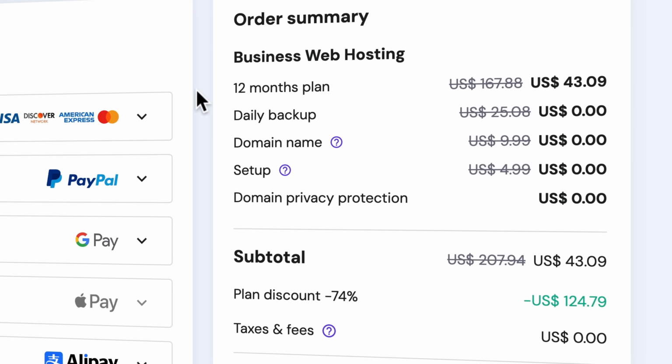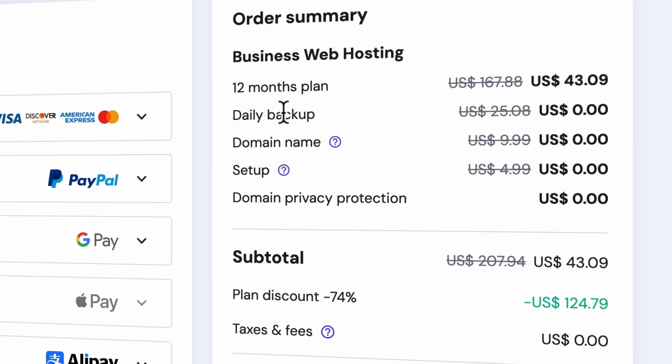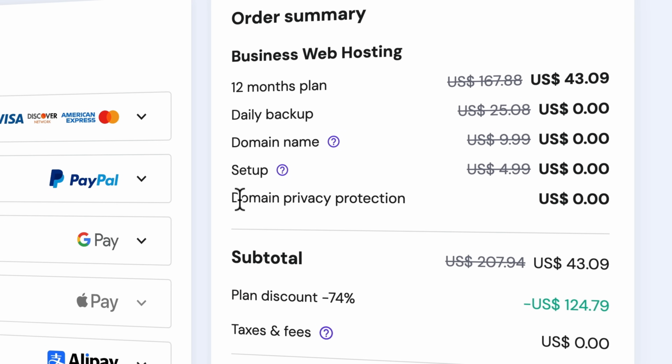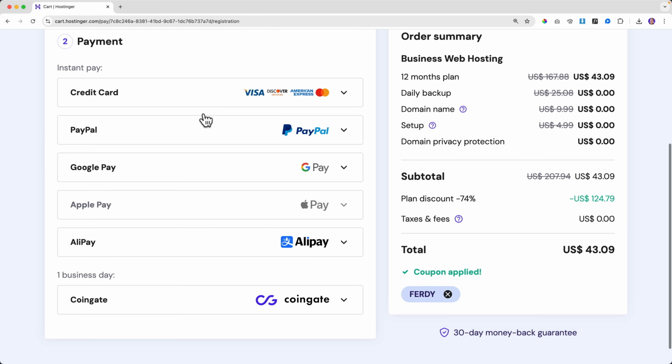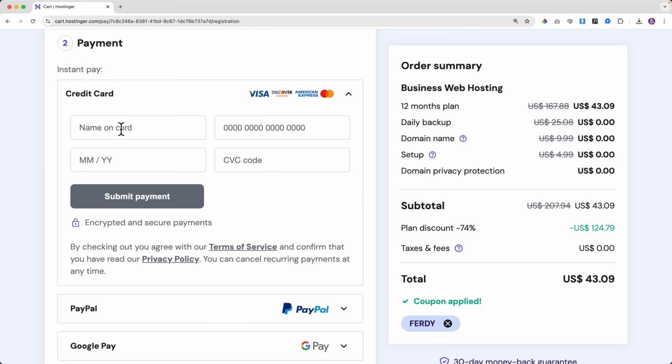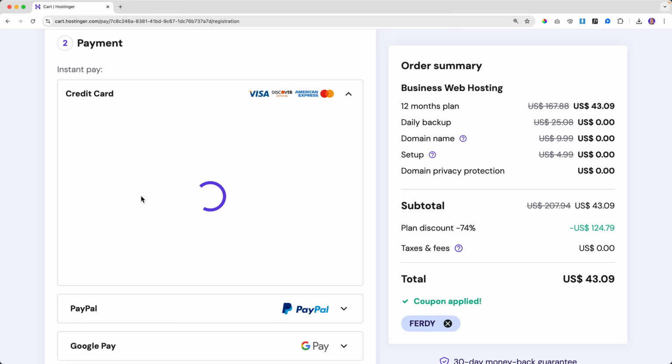So to give you a summary, you get 12 months of web hosting, you get daily backups, you get a free domain name, setting up everything is free, and you get free domain privacy protection. So I will choose credit card, but you can also choose PayPal, Google Pay, something else. I will go for credit card. I will fill in my details over here. And then I click on submit payment.